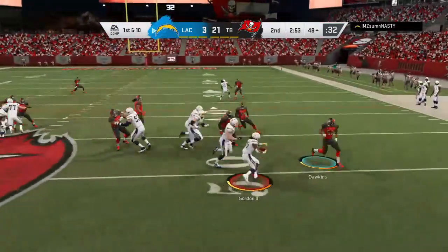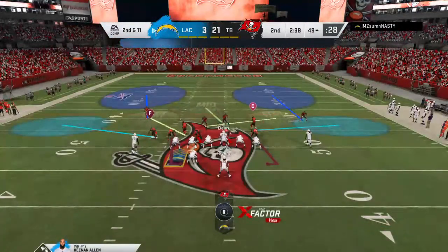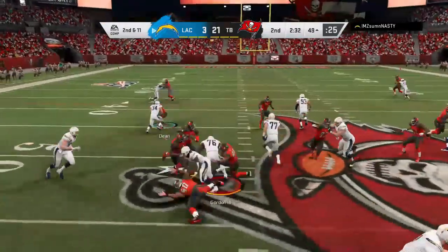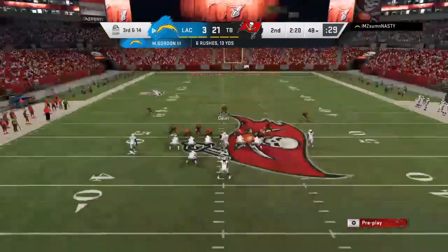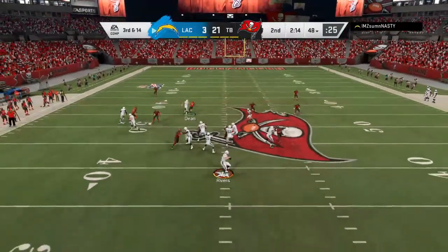Rivers going to turn and give this one to his running back, Gordon. And that play will go nowhere, losing yardage back near midfield at the 49. That's going to go as a loss of a yard, and it'll be second down. On second down, they'll run with Gordon, and they go backwards here, losing yardage back at the 48-yard line. That's a big loss of 3, and it brings up third down.